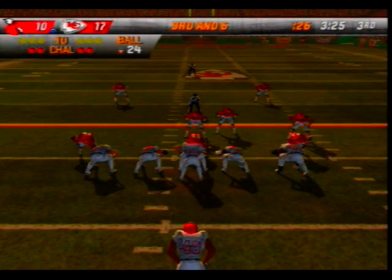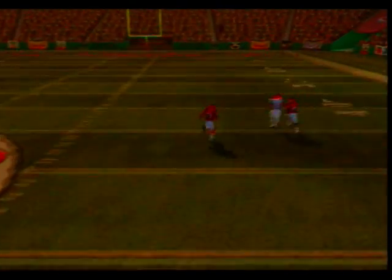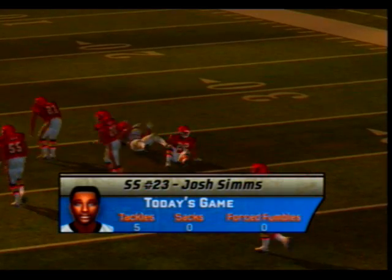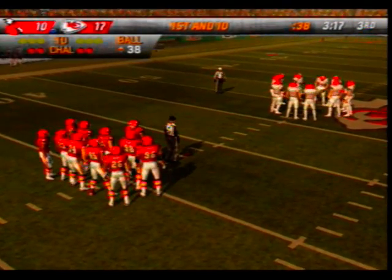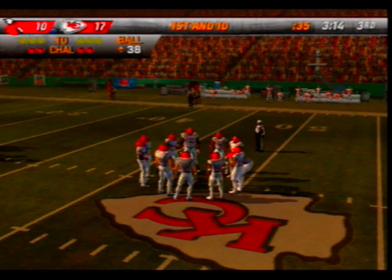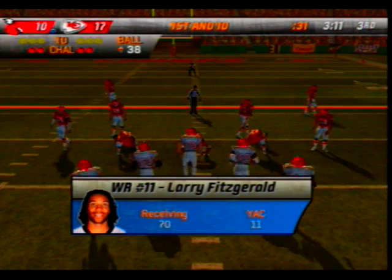Kansas City comes out in their nickel package. Watch this now. Throwing. With that completion, he's now over 200 yards passing. Ball on the 38-yard line.